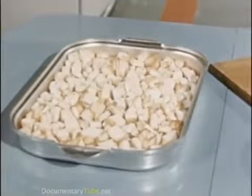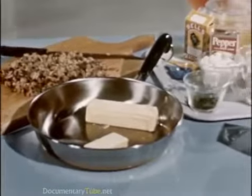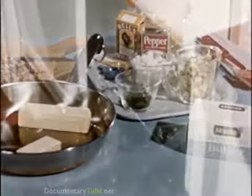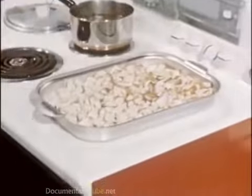And here are the ingredients for a magnificently flavorful stuffing. This quantity will be right for a 12-pound bird. A 6-pound meal-sized bird would use just half as much. 3 quarts of bread cubes are toasted. The toasting really adds flavor.